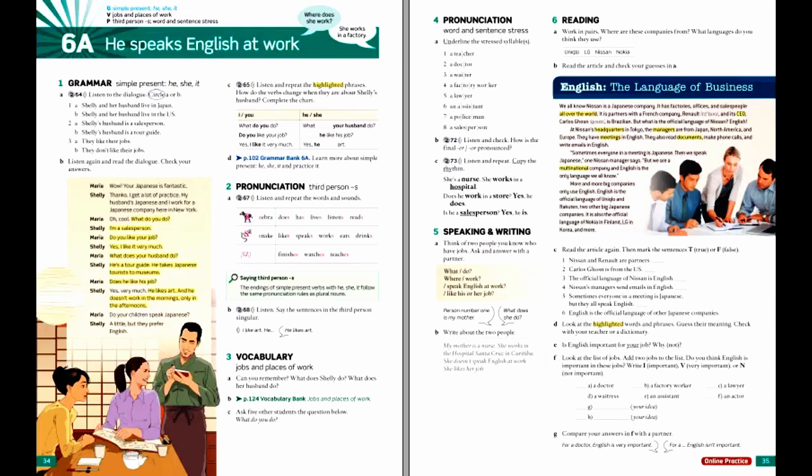Are you ready to order? Konnichiwa. Tempura kudasai. Wow, your Japanese is fantastic. Thanks. I get a lot of practice. My husband's Japanese, and I work for a Japanese company here in New York. Oh, cool. What do you do? I'm a salesperson. Do you like your job? Yes, I like it very much. What does your husband do? He's a tour guide. He takes Japanese tourists to museums. Does he like his job? Yes, very much. He likes art. And he doesn't work in the mornings, only in the afternoons. Do your children speak Japanese? A little, but they prefer English.